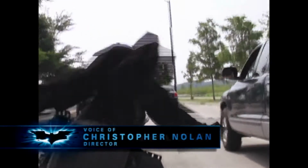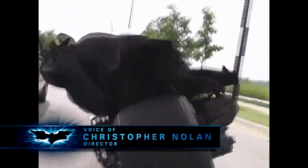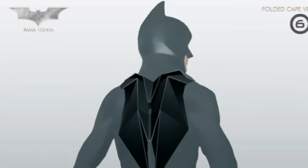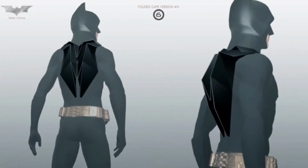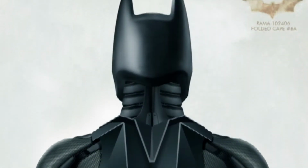A key visual element that we hadn't expected to get was actually the cape and the way the cape blows in the wind as he drives. We had devised with Lindy Hemming a backpack shape that the cape could fold up into using the memory fabric idea from the first film.